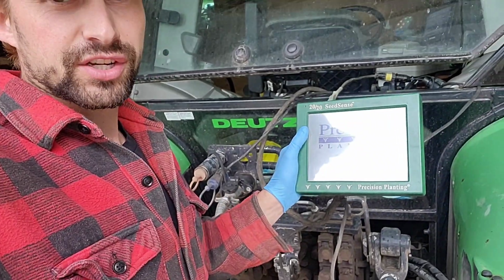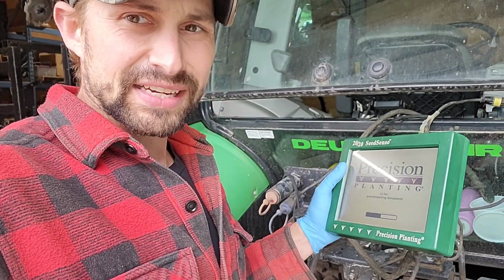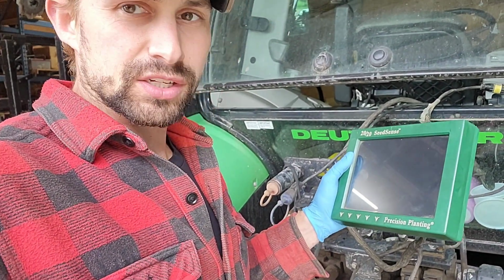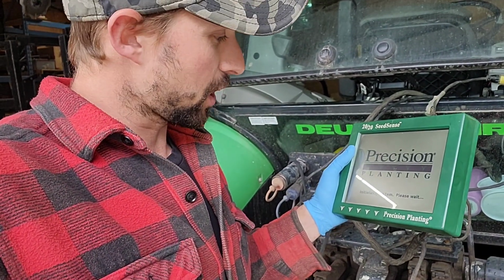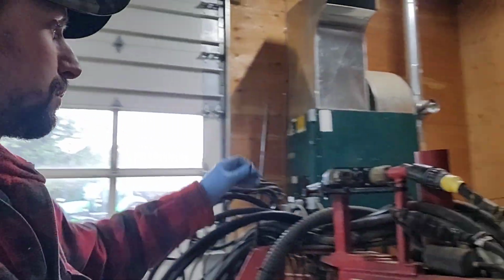The monitor, as you can see, is on. So my next thing is I just got to make sure the GPS works through this wiring harness as well. But that's a start. So I think I got the planter sorted out here.